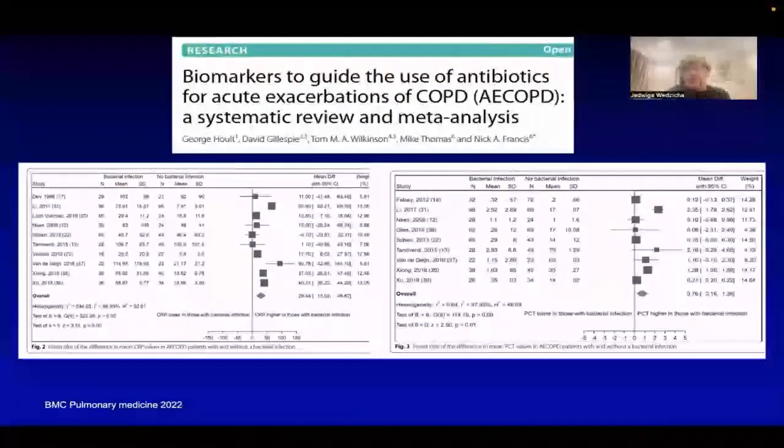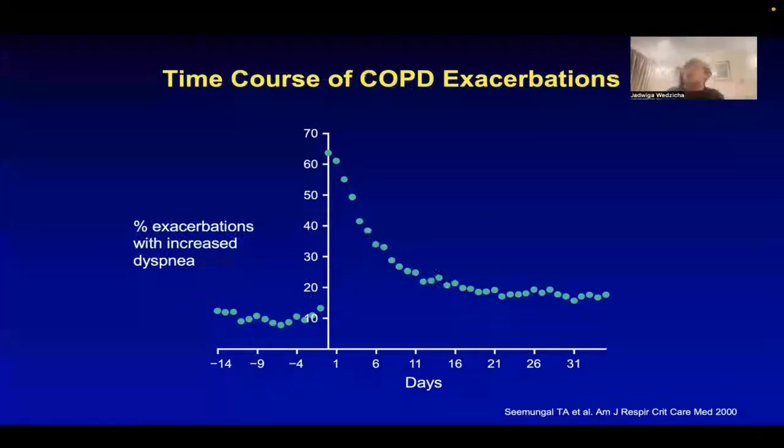We used ciprofloxacin as a second-line antibiotic. Interestingly, if we only used CRP as the criterion, then the data was slightly better. So I think this needs repeating. It does suggest that incompletely recovered exacerbations may well need more anti-inflammatory treatment than antibiotics. So I think there's a lot of work to be done.